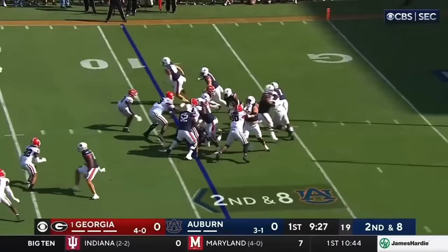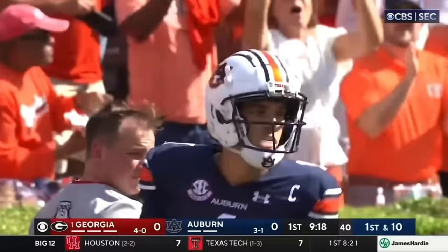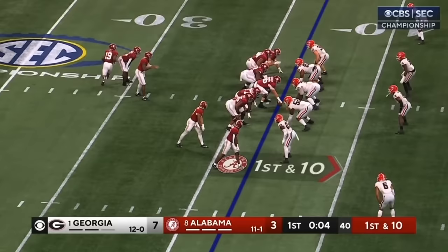And it's going to be the keeper. And Peyton Thorne down the sideline. One guy to beat. Out of bounds, but a huge run. Javon Bullard saved a touchdown. I had to make sure that was a lot of different things for Alabama.